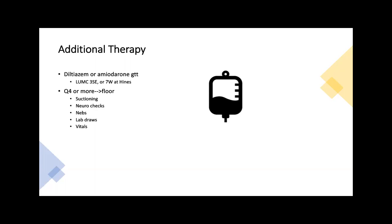Okay. So neurochecks at Hines can be Q2. I think here they would still have to go at least initially to the ICU. You can't step up at QR. Right. And the first step usually is going to be Q1 from Q4. But at least here at Loyola, they have to go to the ICU first and then they can step down after, but they can't step down from the floor.